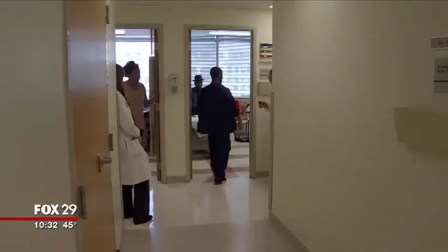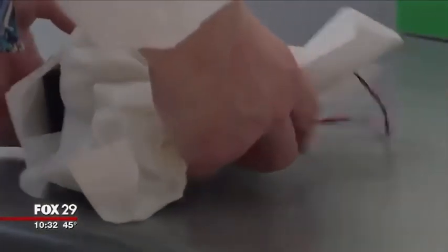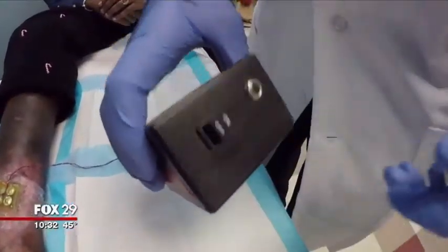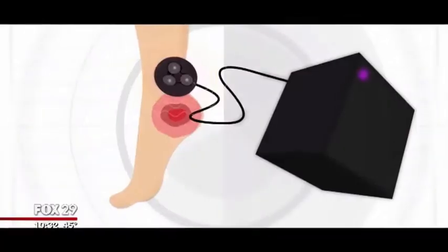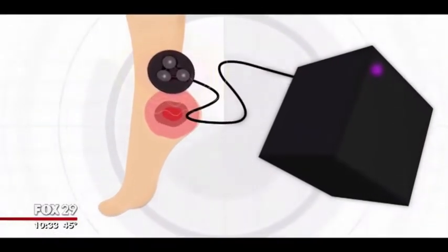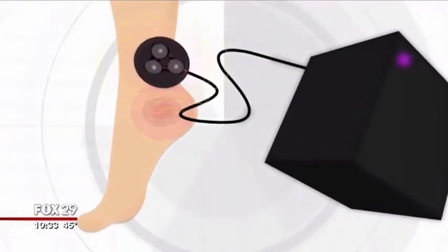That day of healing now may be much closer for Bernard and millions more just like him, thanks to this odd-looking prototype of a wound healing device using ultrasound. "Yep, and it is on. It's actually a transducer that emanates sound waves, low frequency, low intensity, and that affects, we think, the cellular membrane so that it stimulates the cells to heal."